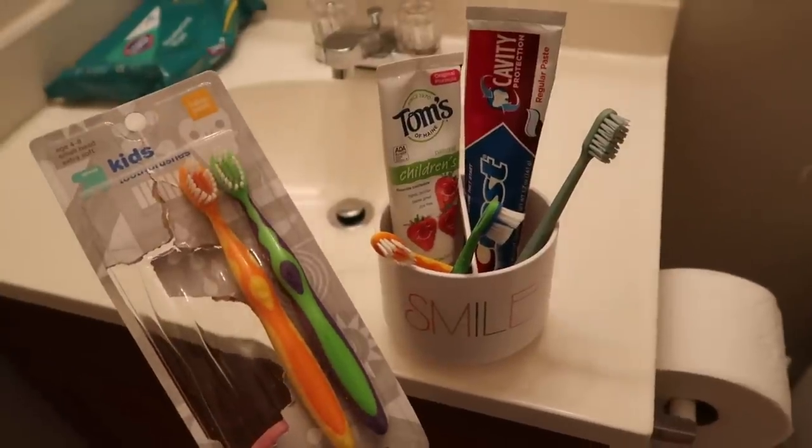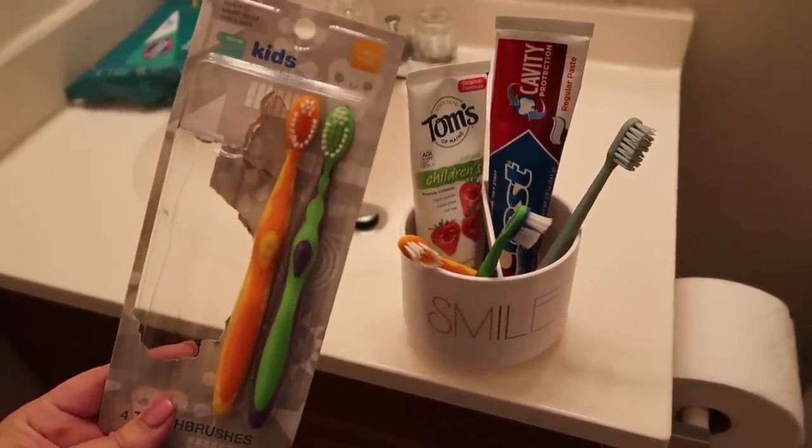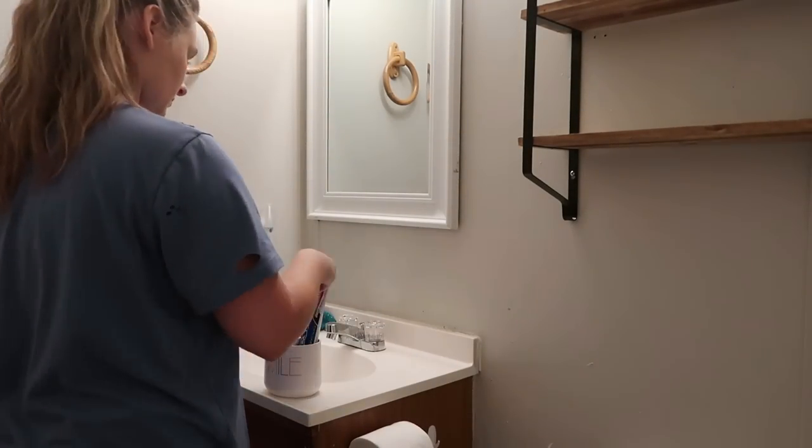I'm gonna also be replacing all of the kids' toothbrushes. I have these two for Bella and Nolan. I also have a Target drive-up order that I'm about to go pick up for a new toothbrush for Adeline. So we're gonna go ahead and toss these and put out new ones.